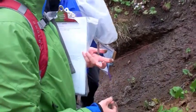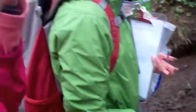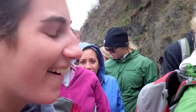Oh, right here? Right where you were dragging your fingers. That is the plane of the fault. So this is them being smushed together. Did you just hear me say that this is one of the most exciting geologic things I've seen ever?